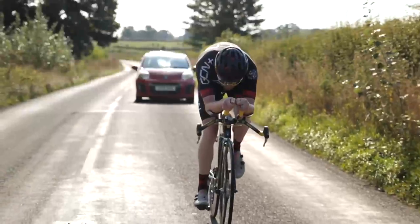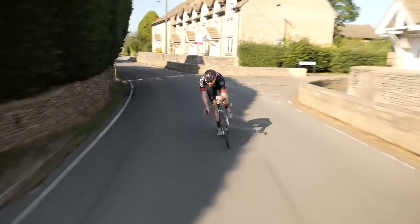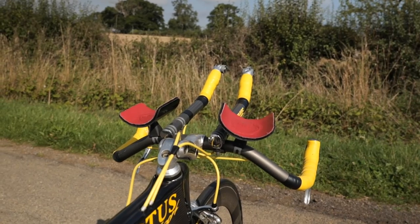It just looks so cool. Even when we were wheeling it in, a random guy walked past and was like, "Oh, that looks proper cool. Nice bike." And you just don't really get that with many bikes. It's astounding for a bike that is that old.